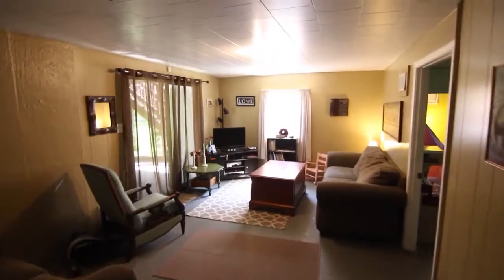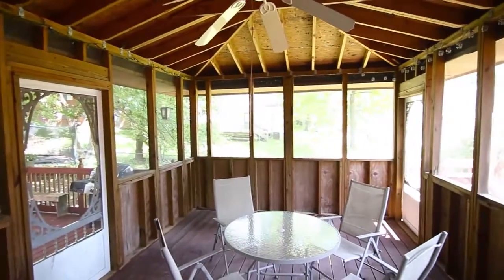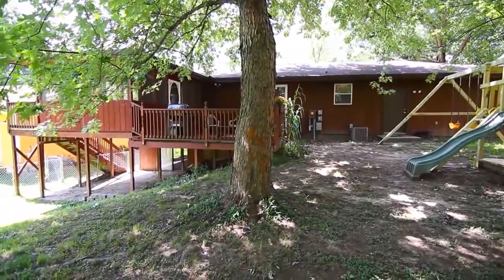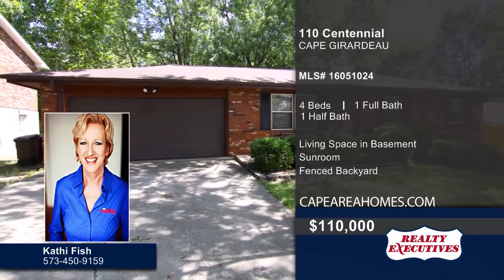Lots of great living spaces added by the walkout lower level, including a spacious family room. You will also love relaxing in the fabulous sunroom that overlooks the shaded backyard and oversized deck. It would be hard to find a better home for a better price, so call Kathy Fish today and see it in person.